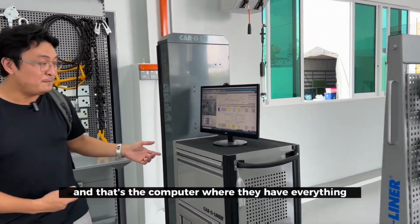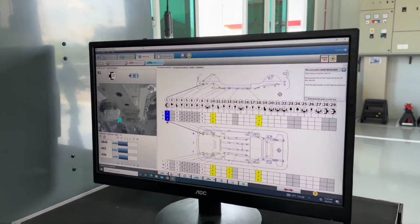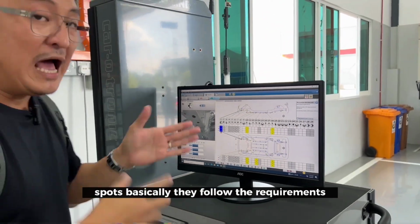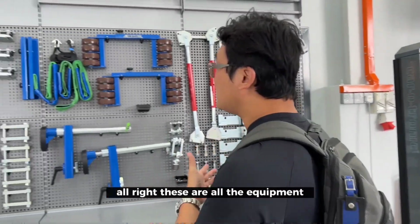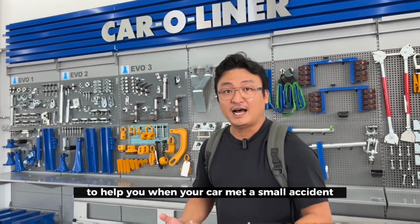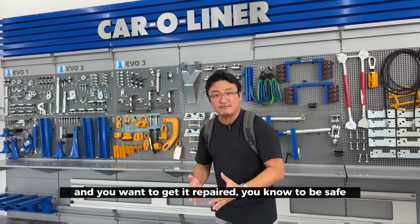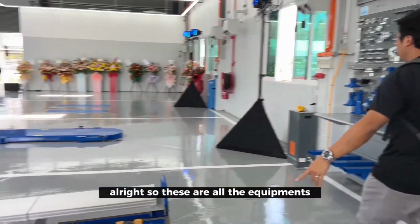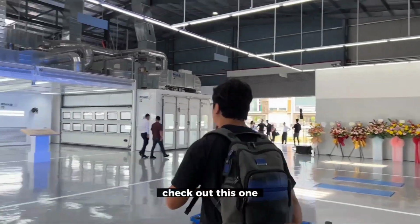And that's the computer where they have everything, every computerized spots. Basically, they follow the requirements, how much force to use. Everything is as per factory standard, alright. These are all the equipments, all these are heavy investments, alright, to help you when your car met a small accident and you want to get it repaired, to be safe and certified to be used on the road again, alright? So these are all the equipments, and of course after the repair you need to repaint them, right?